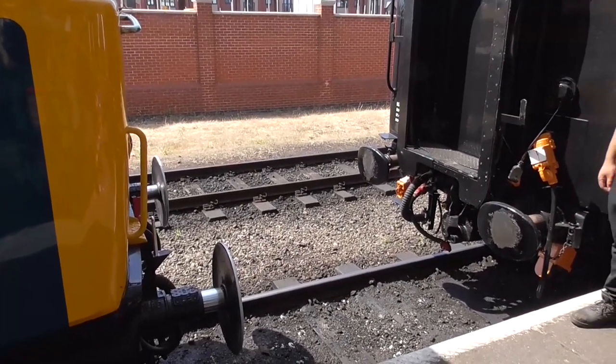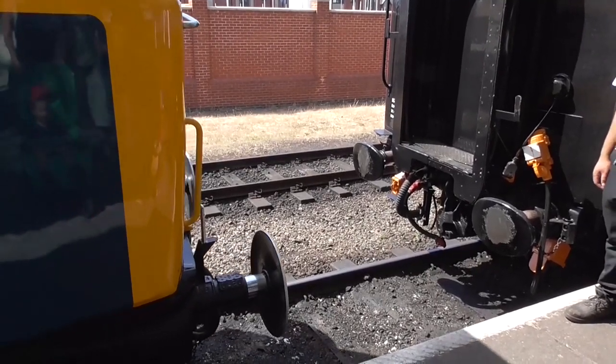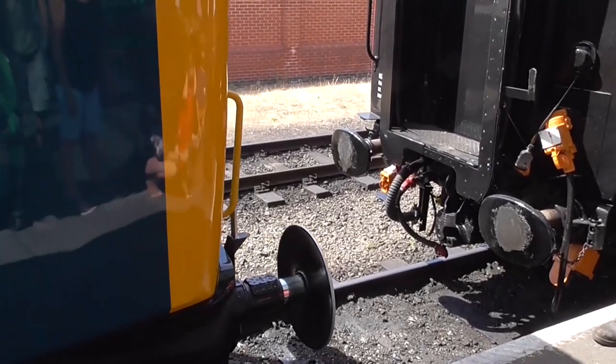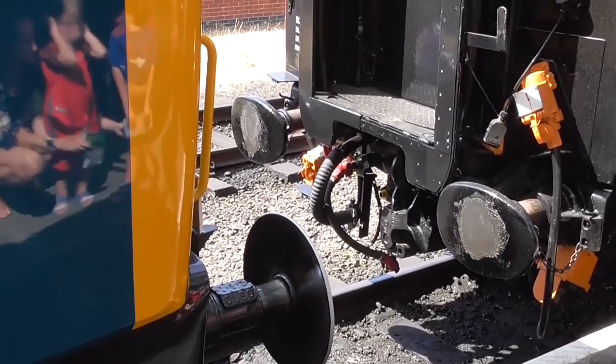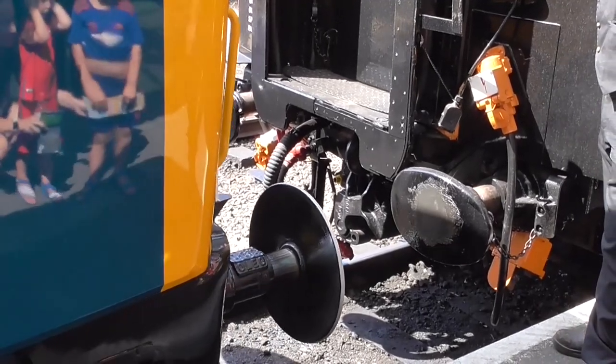However, the BTC was not convinced that the future of diesel traction lay down the hydraulic transmission path of the Western Region and began looking at various diesel-electric designs.